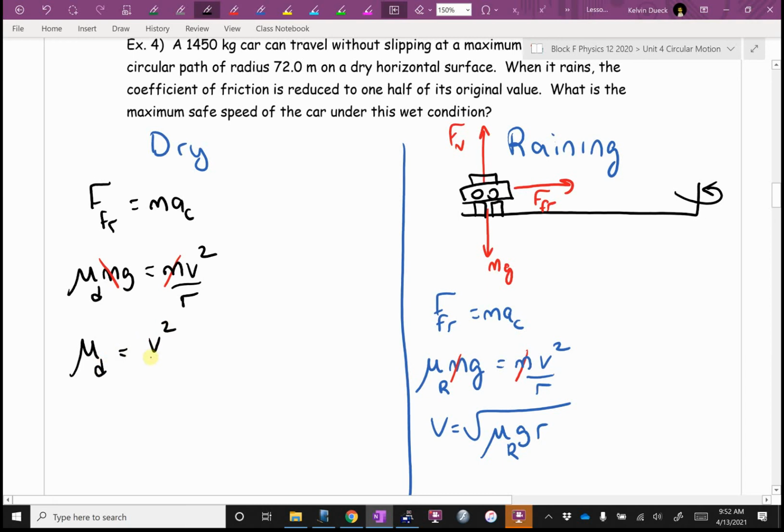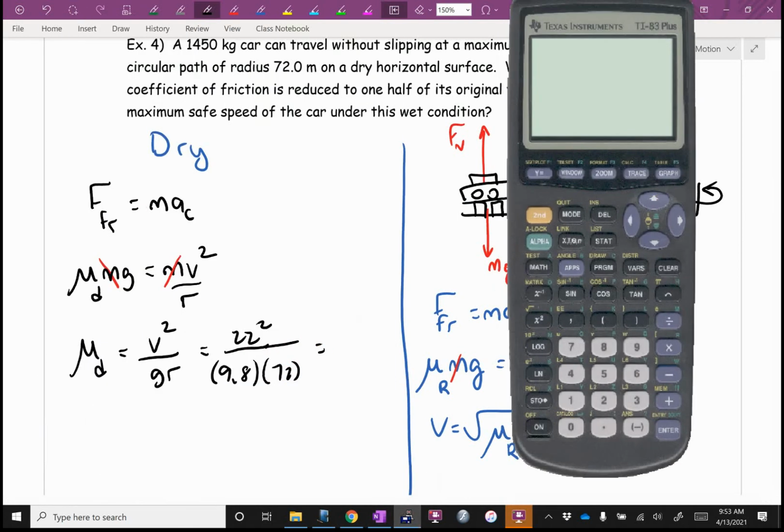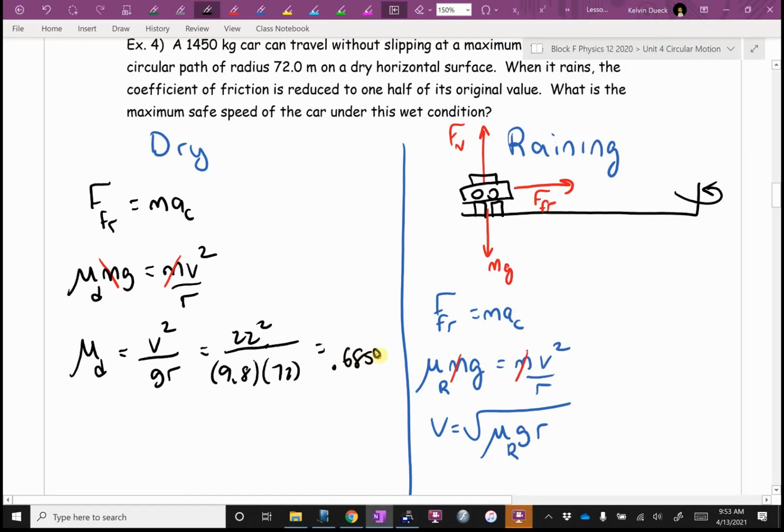When it's dry, if you can go at that speed, what was the dry speed? 22. g is 9.8. What was r? 72. This is your minimum coefficient of friction when it's dry. I get 0.68594. That's mu dry. How can I figure out mu when it's raining? Take this number and, yep, divide by 2. So I'll make a little note on the right-hand side. Mu raining equals 0.343. Cool.